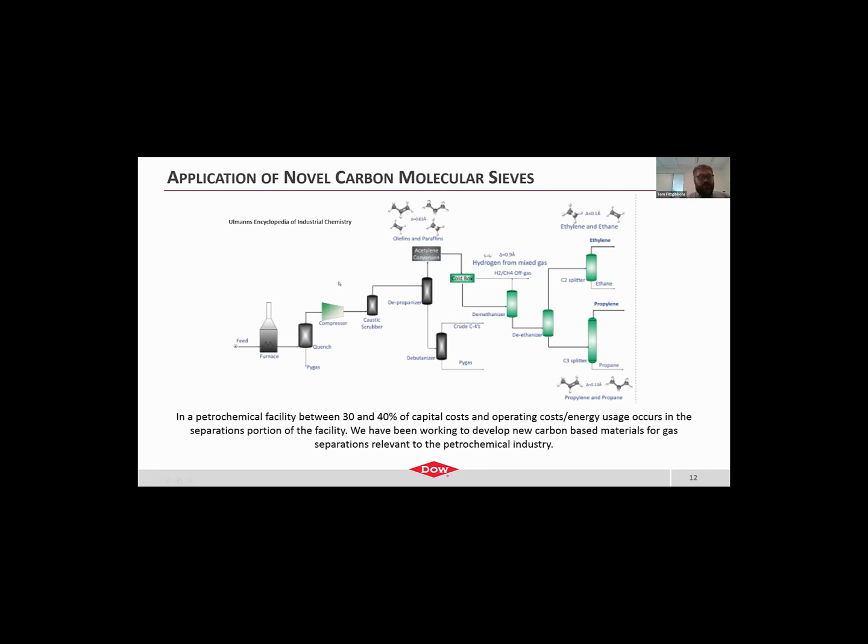You have your high temperature furnace here that does the cracking, and then you have your big separations unit over here. A lot of people think that all the energy goes into this furnace, heats up to 1,000 degrees Celsius. However, these separations, particularly separations of ethane from ethylene and propane from propylene, often require high pressure and cryogenic distillation. That uses a lot of energy. In fact, 30 to 40% of both capital costs, that's the cost to build a new plant or facility, and the operating and energy costs occurs in this separations unit.